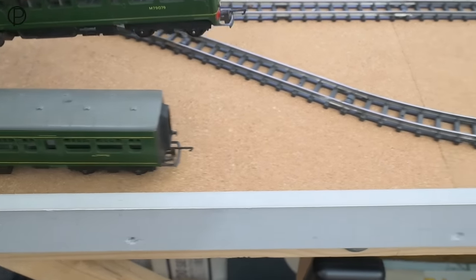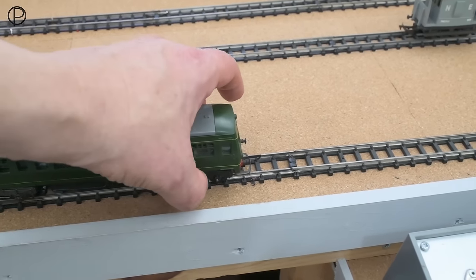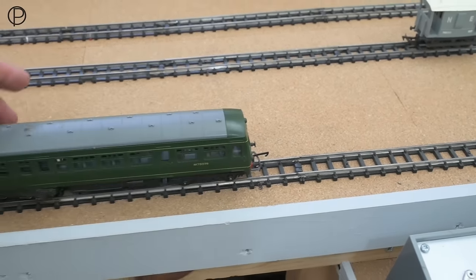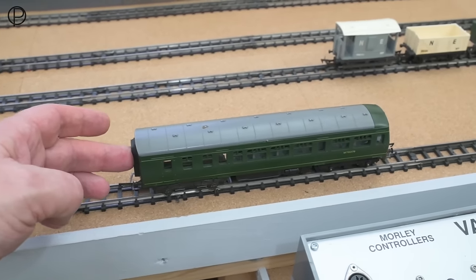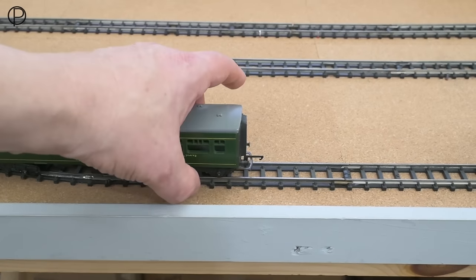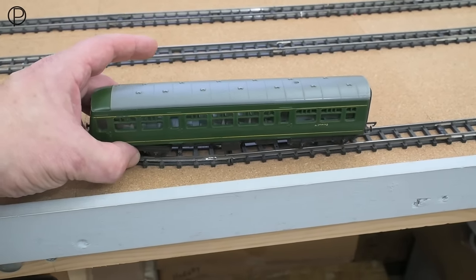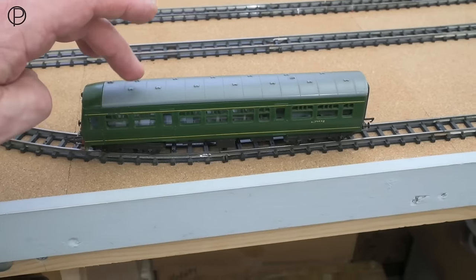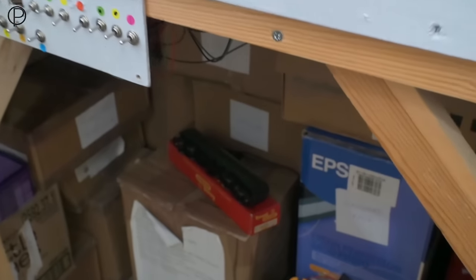So let's get these units on the railway and we'll see if we can get a quick go with them. So let's pop that on there. And then let's put that on there. Now, imagine you'd got this set for your birthday throughout the year, and then Christmas comes along. You're obviously going to be wanting the centre car, aren't you? So we've got the centre car over here.